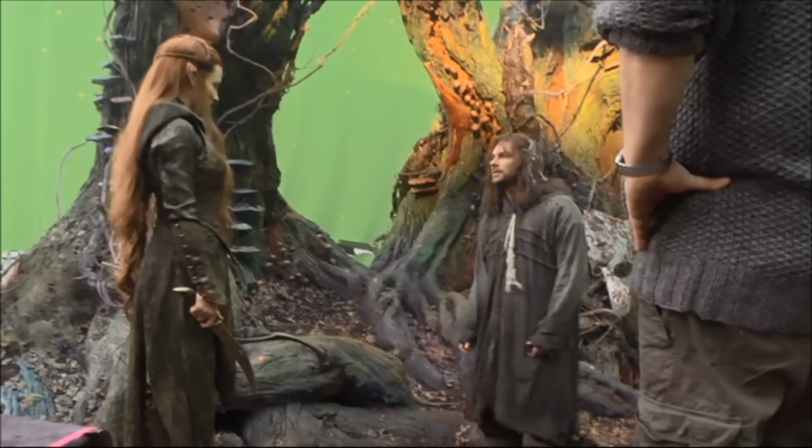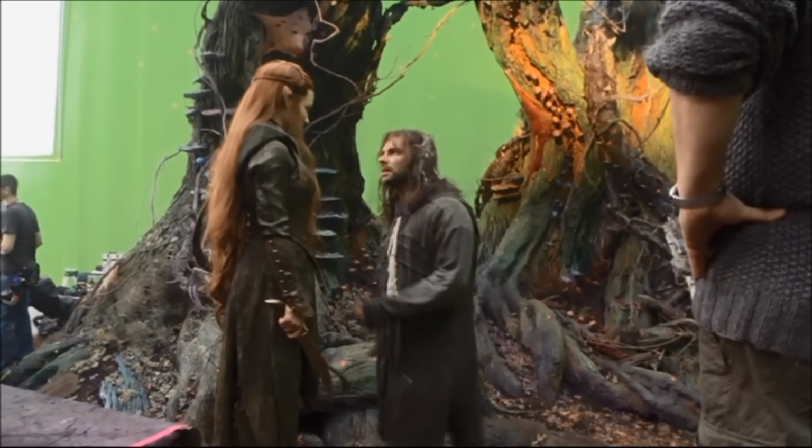And so we created a love story between Kili and Tauriel. But we had an instinct that you could never push the story too far.